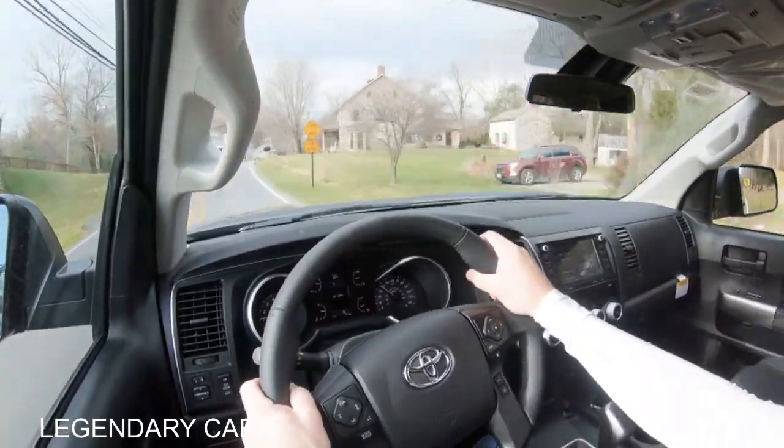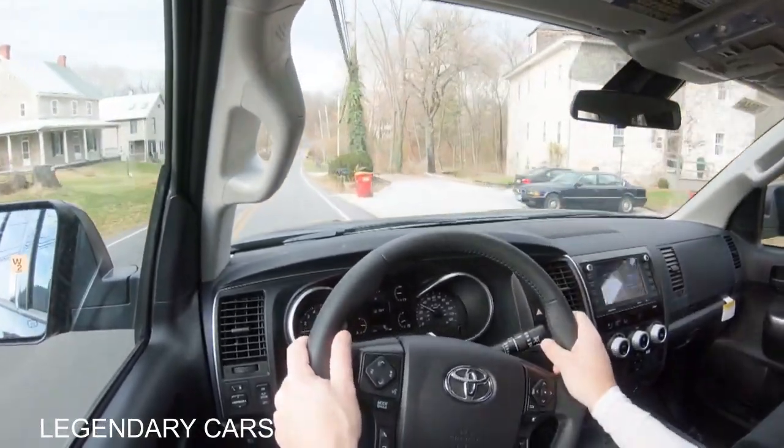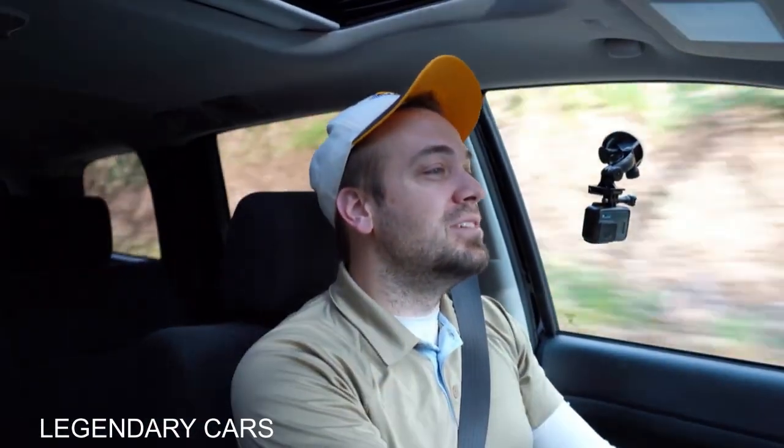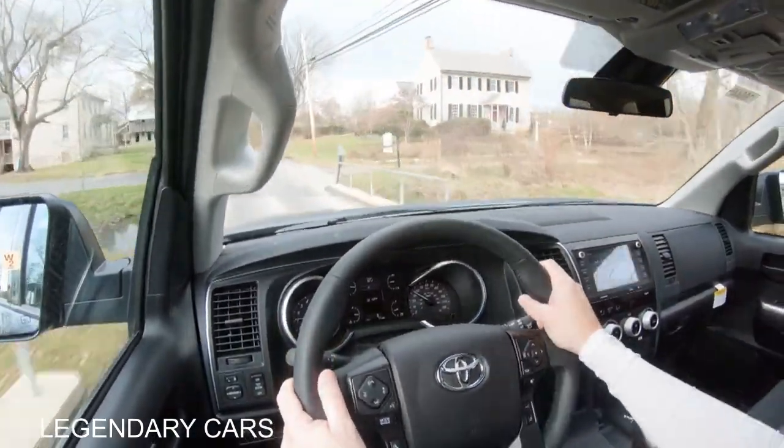And as far as ride quality goes, it's actually been perfectly fine. I'm on some very smooth roads here in Hagerstown, I'll say that, but the ride quality has been perfectly fine in my short test drive here today. Definitely no issues there.